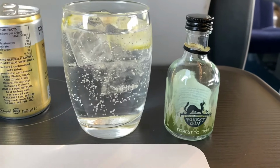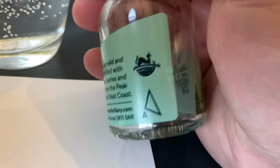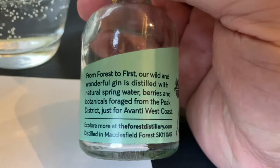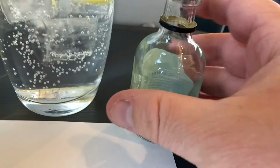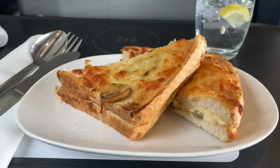I really like this gin, Forester First. It's distilled, brewed, whatever you want to call it, especially for Avanti First Class. It's brewed in Macclesfield, again along the route, and it's a really nice gin. And look at that ride quality. Look at the ride quality. 125 miles an hour, and the glass isn't moving.